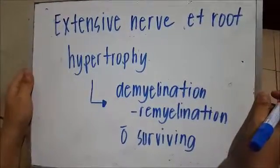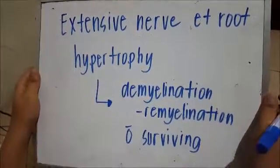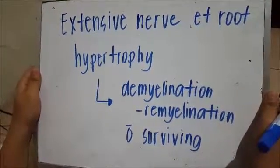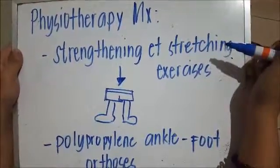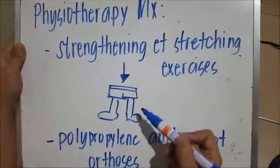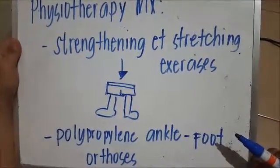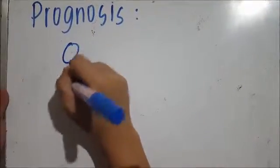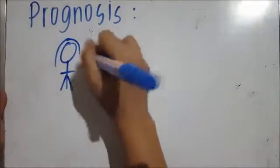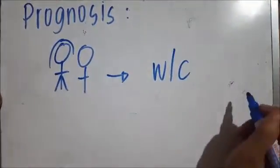So the hallmark of this disorder is extensive nerve and root hypertrophy associated with the remyelination of surviving nerves. Management includes strengthening and stretching exercises of the lower extremities and polypropylene ankle-foot orthosis. It is to stabilize feet and reduce falling. Patients will be wheelchair-bound by the second and third decade of their life.